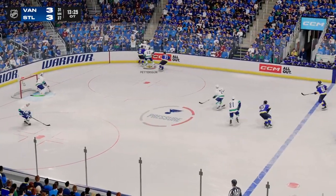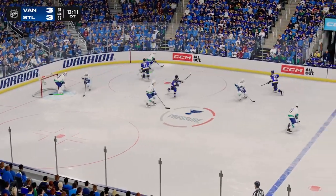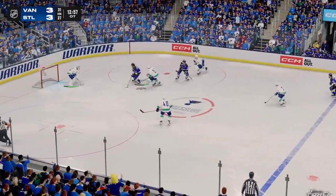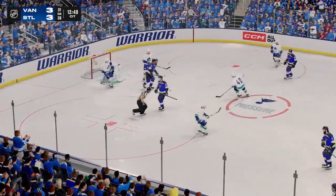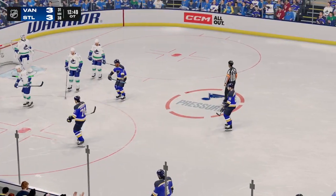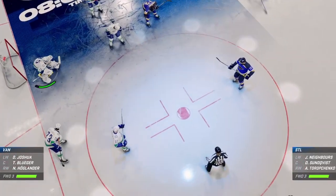Loose puck battle along the boards. Play rolls on. Vancouver's got it in their own zone. Good, solid check, and he loses control of it. And that one's turned away. There's the whistle. We get a face-off after the goalie covers up. A critical draw here.